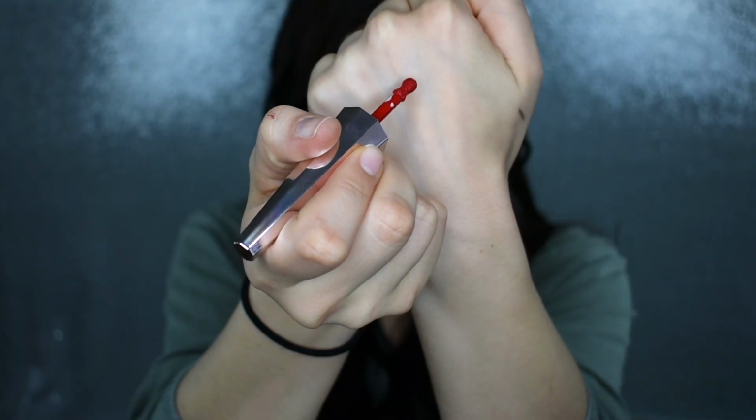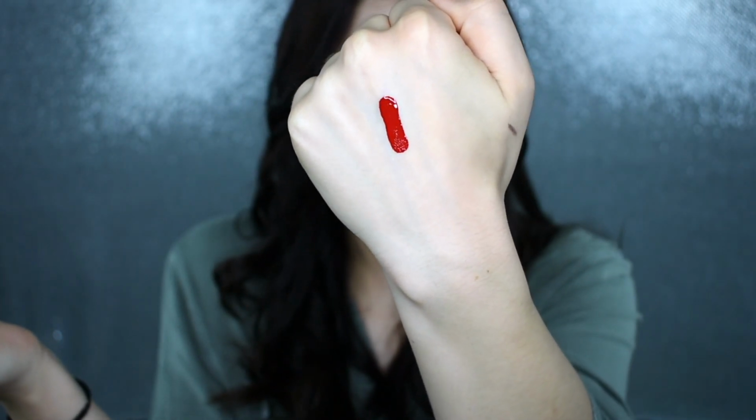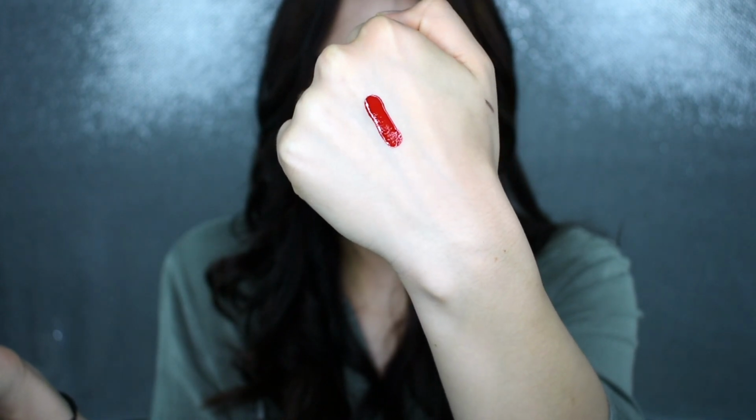I will swatch this on the back of my hand so you guys can see what it looks like. As you can see, it is so pigmented. It's super lightweight. I wish you guys could feel it. And obviously it's shiny now, but it dries down to the most beautiful matte red shade, and that was one little swipe and you get that much pigment. So I can't say enough good things about this product, you guys. And it low-key makes me feel like Rihanna, even though can anyone really get to that level? I don't think so, but God bless, love this. Get it if you don't have it.